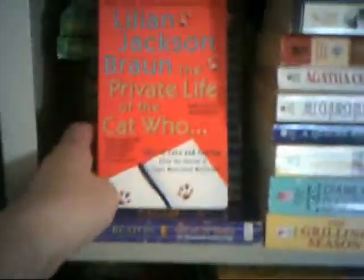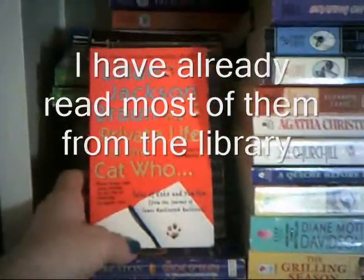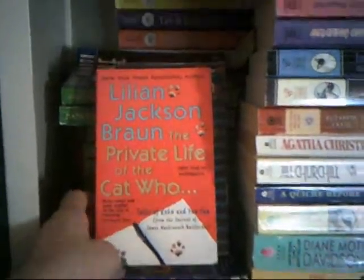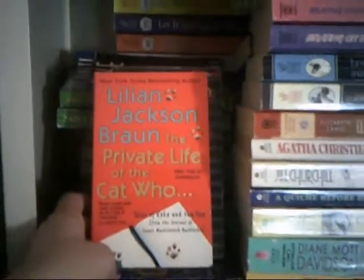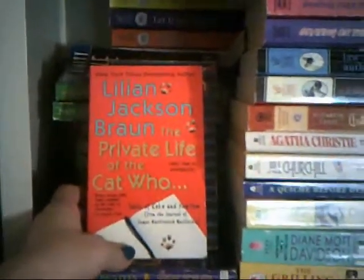Now, I've got a couple of books that are related to the Cat Who series. I don't really collect the Cat Who series. This one's kind of a companion book, and so when I saw it, I decided to go ahead and pick it up. I think I got this at a library sale. This is The Private Life of the Cat Who, and of course the Cat Who series is by Lillian Jackson Braun, and the subtitle says Tales of Coco and Yum Yum from the Journal of James McIntosh Qwilleran.